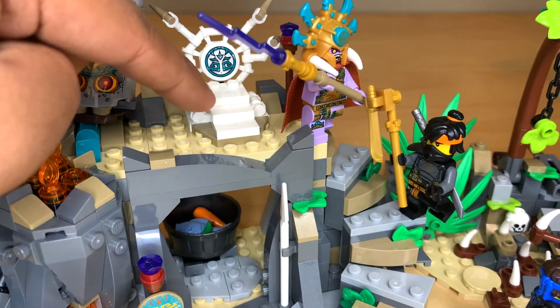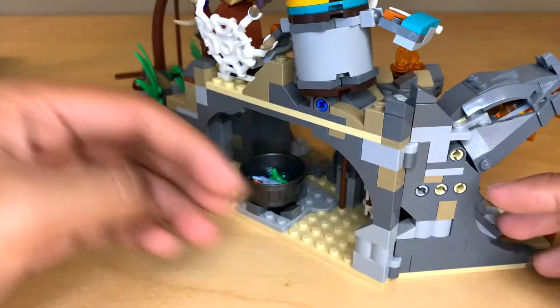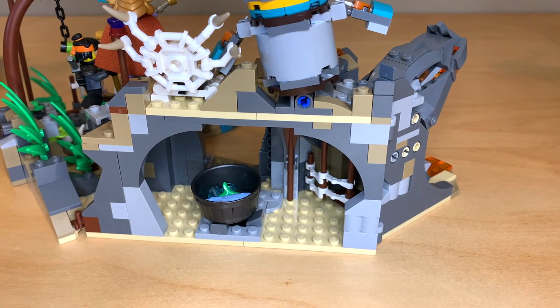You've also got a little throne. That's maybe the one thing I'm disappointed by. I feel like the throne build could have been more interesting. And then around the back, you can see you do have some more interior space where someone's mixing up a potion or a stew or something.